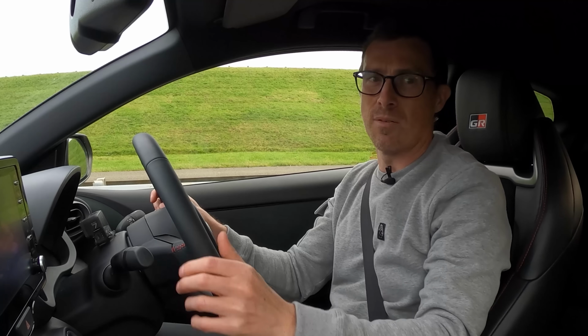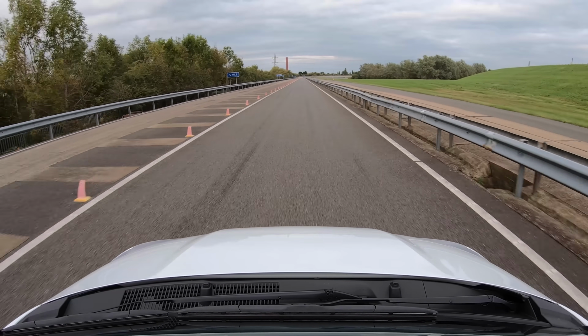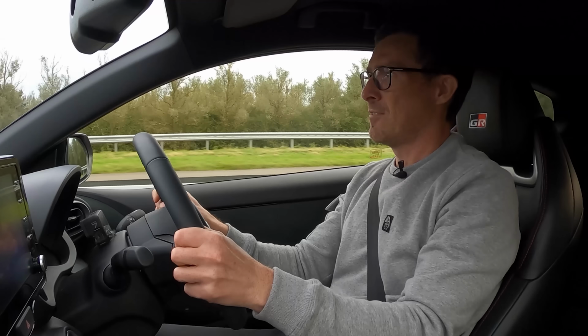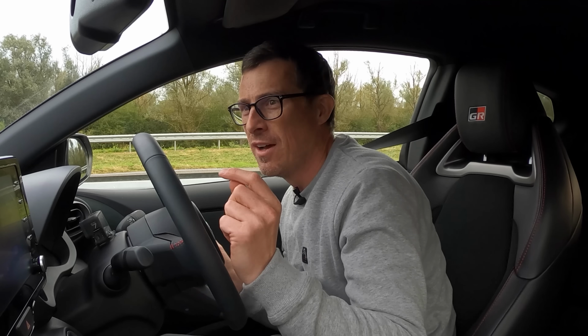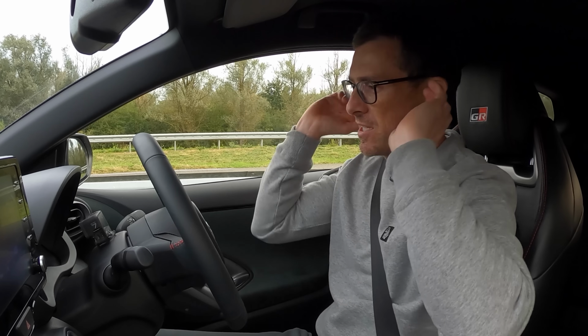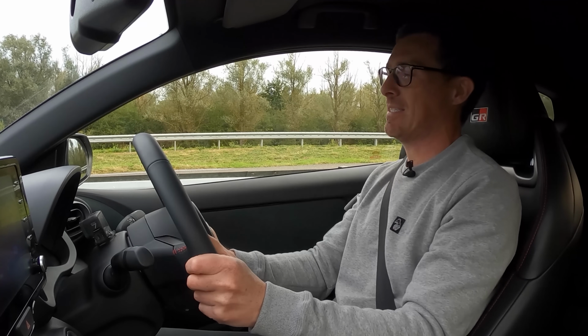Brake test from 60. Oh, what are we going to do? Felt good. Whoa! Woo-hoo! This stopped from 60 miles an hour in 30 meters. Honestly, the brakes on this GR Yaris are immense. Immense. I love this car so much.